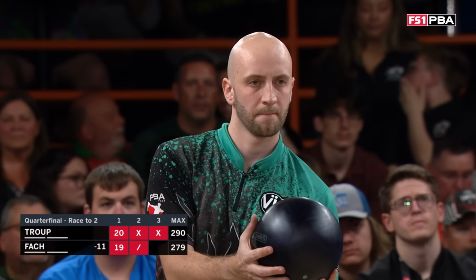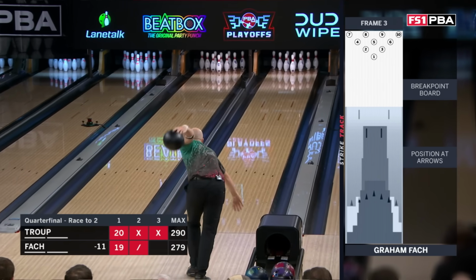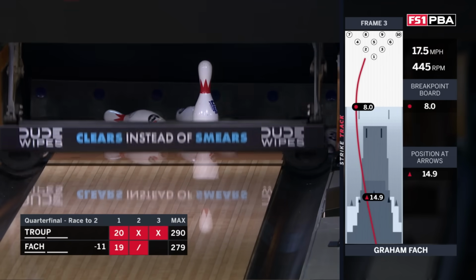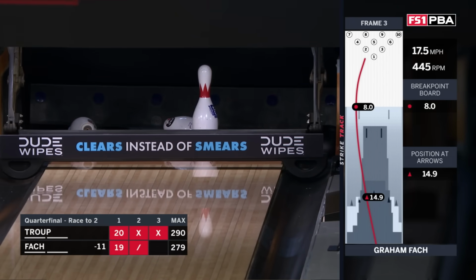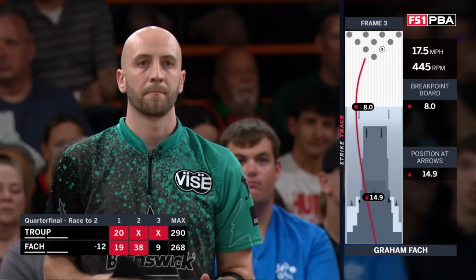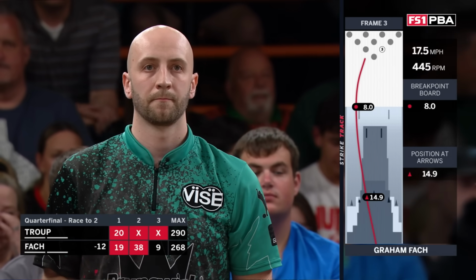Like he really caught that one on the up to get it started sooner. We haven't seen a shot out that far out. Of course, the guys with the urethane played much straighter. And Fach still looking for his first strike. Fach's first shot on that lane, he left the 6-pin, and his break point was at 10.